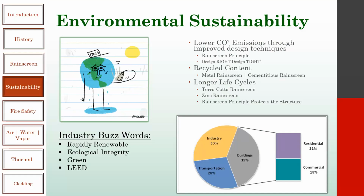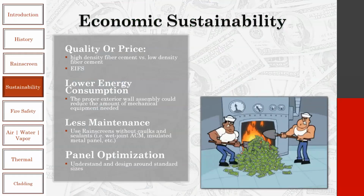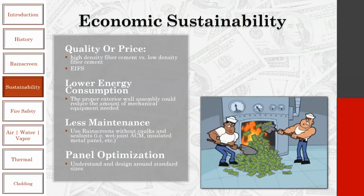Designing correctly also helps. If we use this rain screen principle and design it right, design it tight so we can keep as much moisture out as possible, but allow that diffusion, we can do a lot from an environmental perspective as well. From an economic perspective, it basically just means let's use the right products for the job.